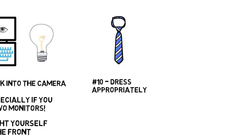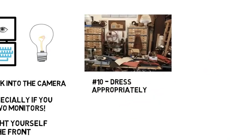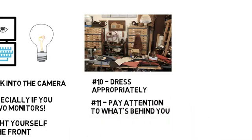Finally, professionalism. Number 10, don't wear anything you wouldn't wear to a class or a meeting. While it might be tempting to run video meetings in pajama pants or your underwear, you never know when life might require you to stand up in front of the camera. Number 11, make sure the room you're videoing from isn't trashed and there's nothing behind you that you don't want others to see or that would distract them.